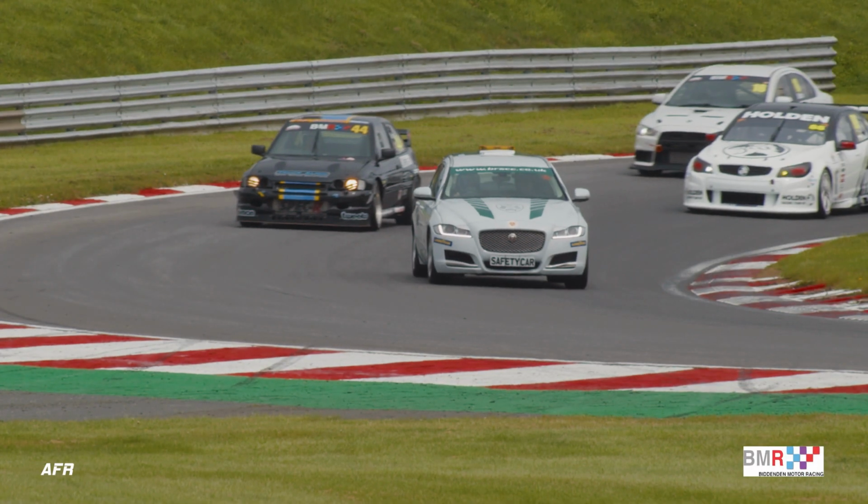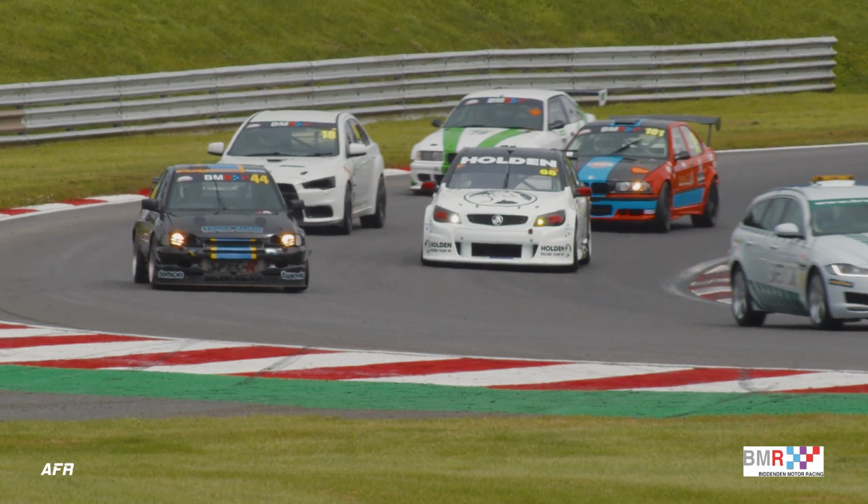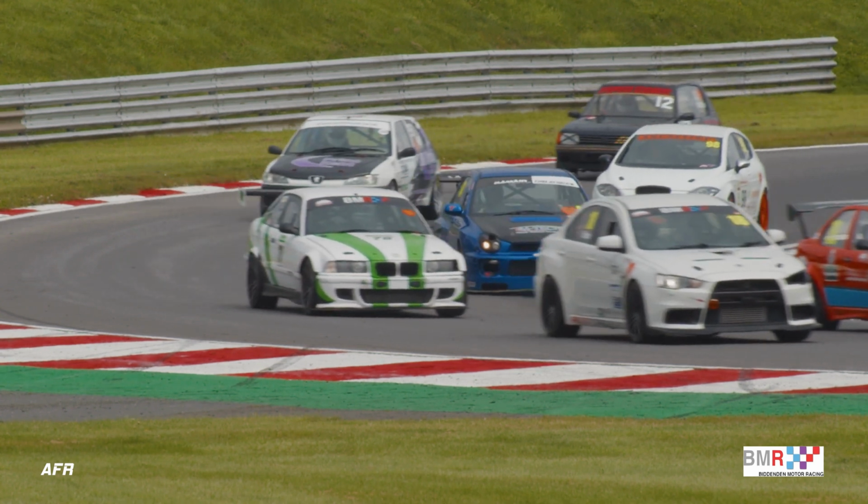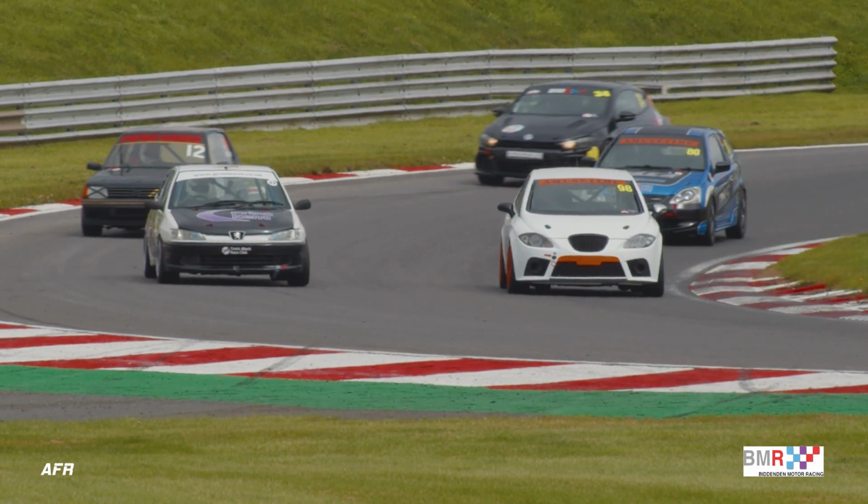For the second race on Sunday morning, we were missing Andy Woodstein. Unfortunately, he had retired from the first race of the weekend with engine dramas. But apart from that, the rest of the grid were present.